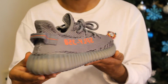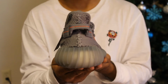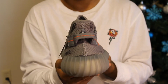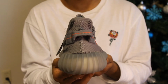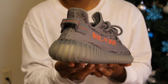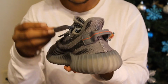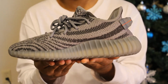As we go around the shoe, you notice the pull tab. The pull tabs were from the V1s, and they brought them back with the V2s when they made the breads. The breads went good with it, and then they made the zebras, and now they have the 2.0 Belugas. The original Belugas don't have a pull tab, but it's pretty interesting to see that this one does. You could count the dots on the back and on the side to know if they're real or fake. These are real because they came from GOAT. They've been verified.